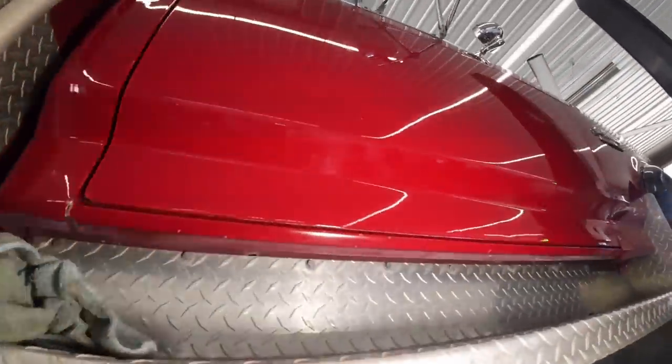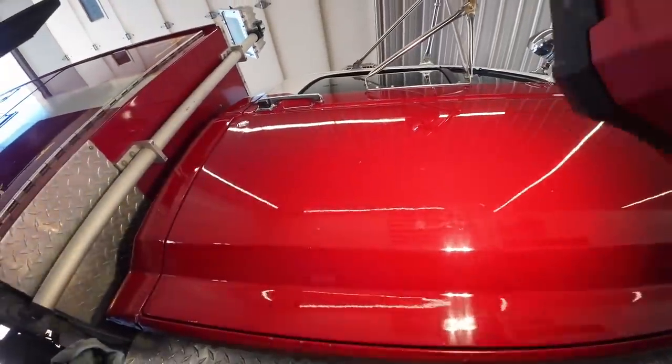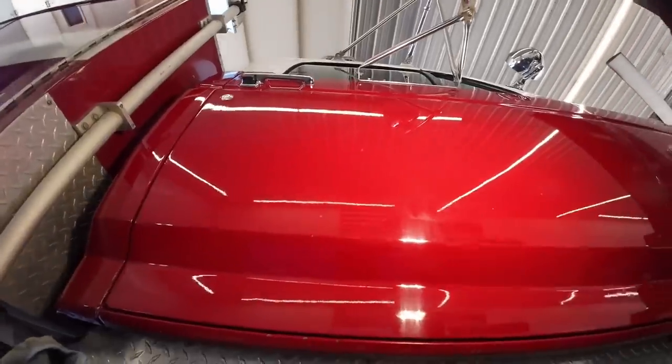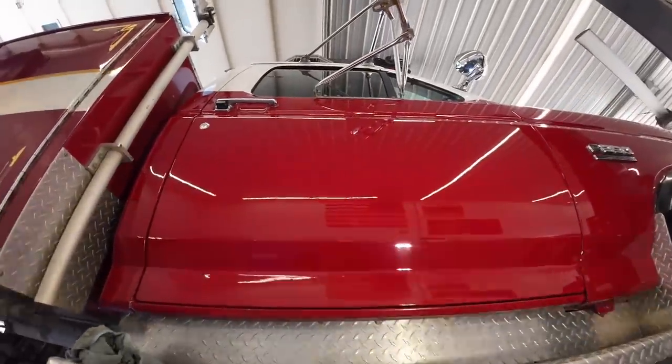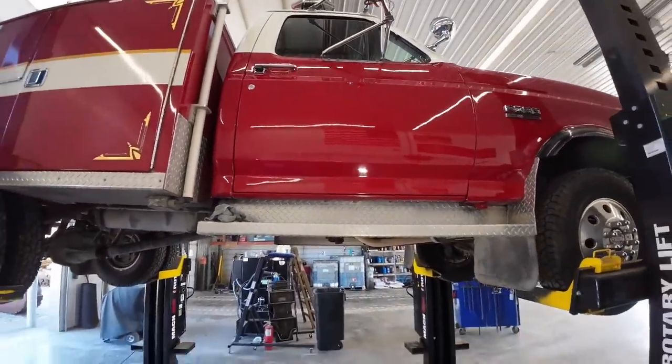Corner. Did take the stickers off the doors. You guys might have seen those blurred out. They didn't want those in the video, which I respect. So pretty well. There's a little light faint where they was, but not real noticeable.